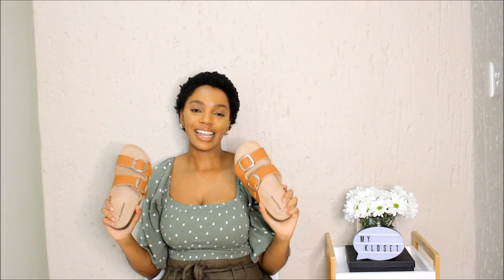And now we have our sixth and final sandal for 2020. Let me show it to you guys. Ta-da! I'm so excited. I'm so, so excited, guys. So these are Woolies' attempt at Birkenstocks.